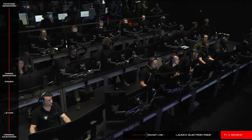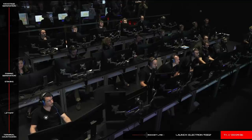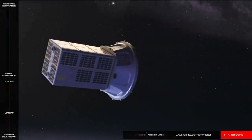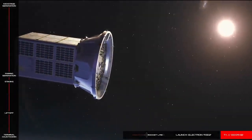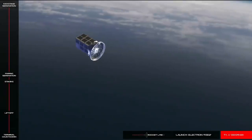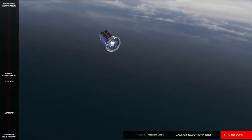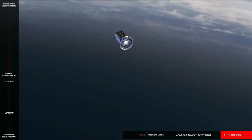Because we won't be receiving video of today's payload deploy, this animation shows what the deployment of the R3D2 spacecraft will look like. Once the kick stage reaches a precisely planned point in orbit, the R3D2 payload will separate from the kick stage approximately 40 minutes from now. At this point, the mission will be complete.